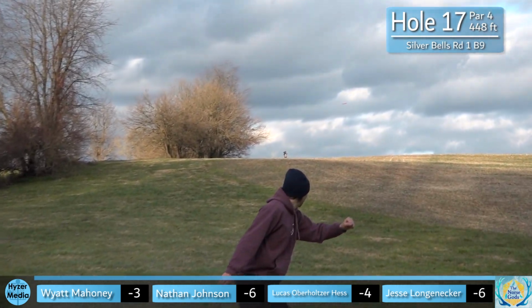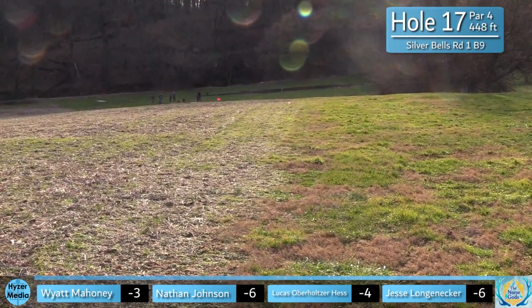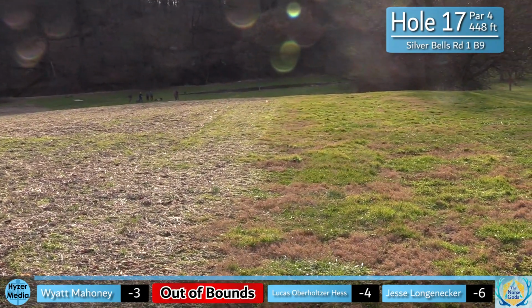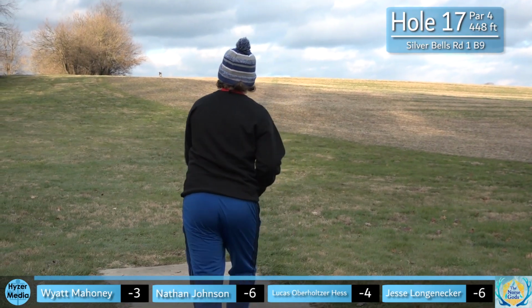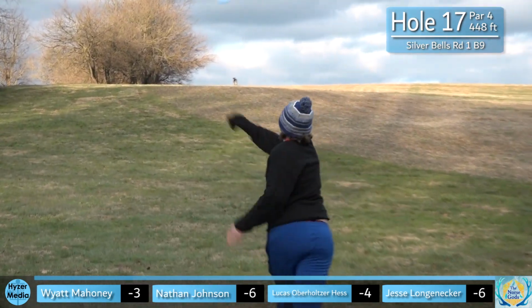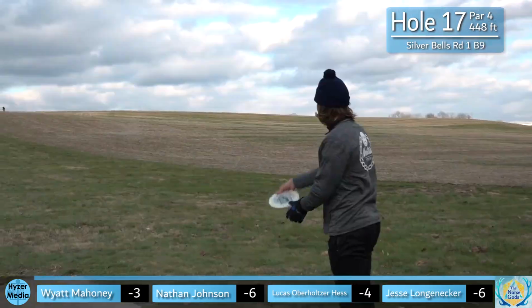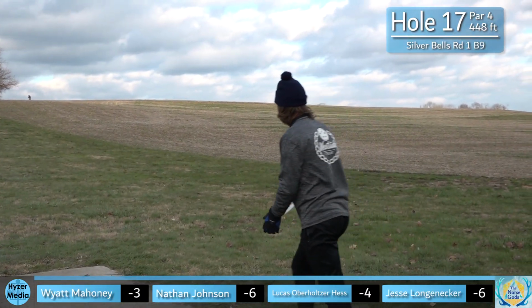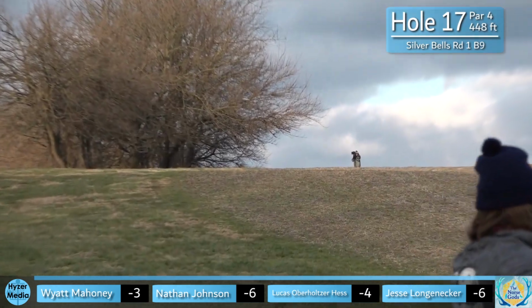But yeah, that's what you don't want to do. Oh, unfortunately, it tries. Not. Oh, yeah. So close. And OB was defined here. Normally there is crop in the field, but due to the season, it was defined as basically where the dirt changes. And we see the other error that can come into play here of pushing over into that left-hand side, which is equally as nasty.